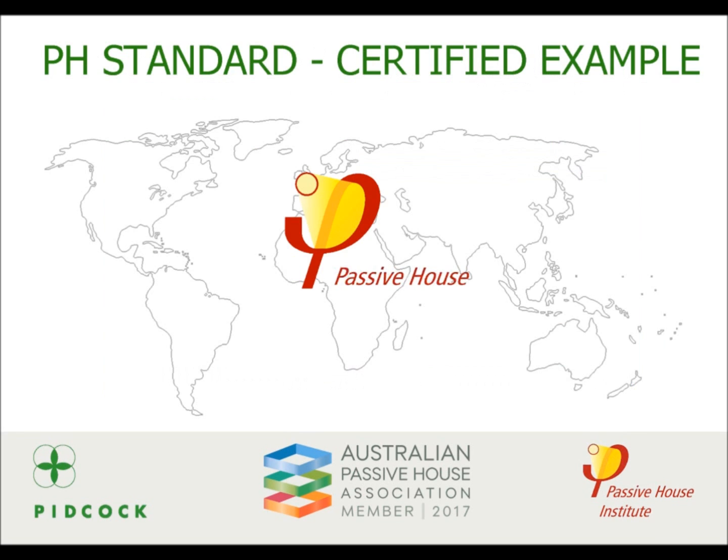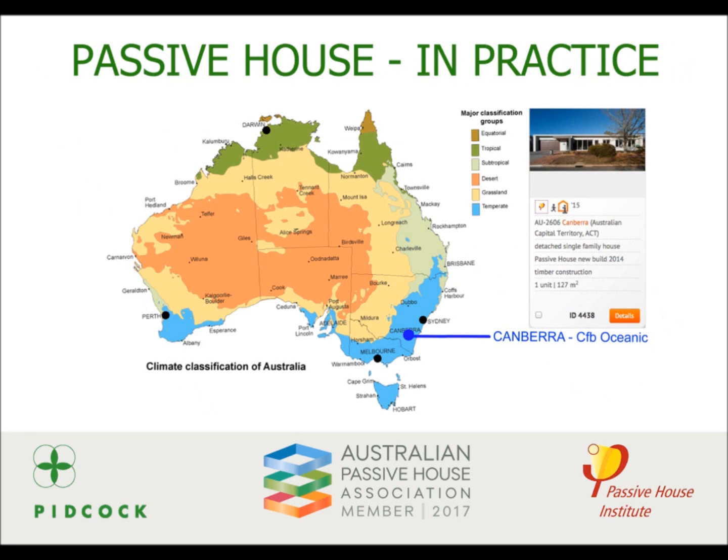So let's take a look at a similar house design which has actually been built as a certified Passivhaus. Whilst there are a number of local projects underway, there are currently no certified Passivhouses in Sydney. Okay, so let's take a look at a built example of a certified Passivhaus in Australia. This is a Passivhaus which was built in Canberra, the city with the lowest average minimum temperature in Australia.